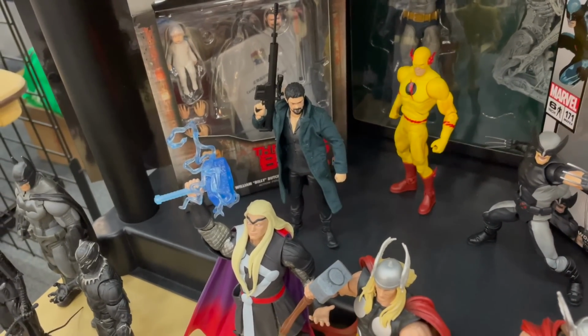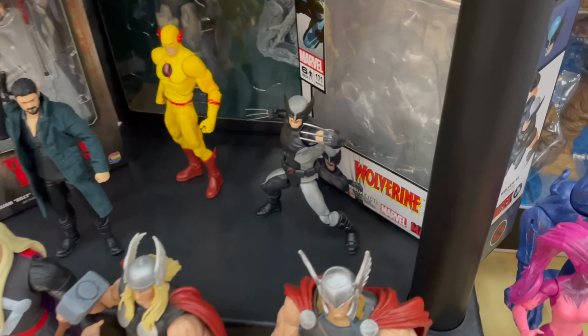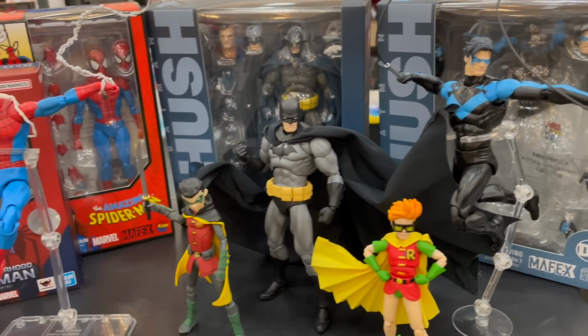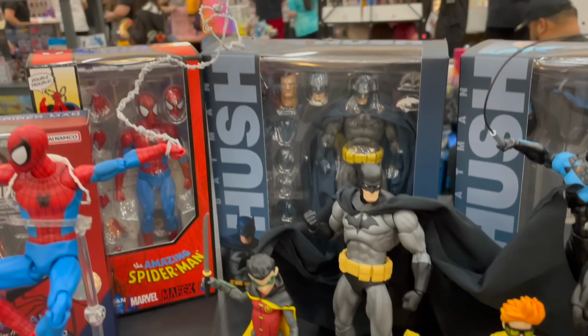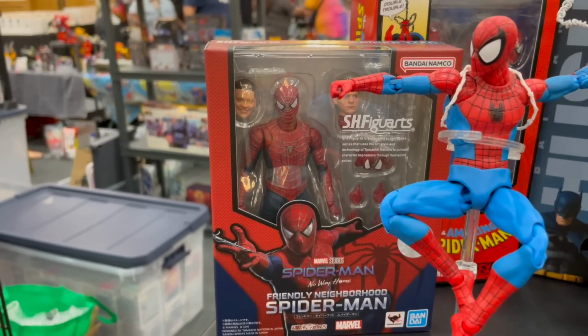And Billy Butcher, I think that's Mayfex. It looks really cool. Never seen that before. There's the X-Force Wolverine Mayfex. There's the new Nightwing, which I still have at Ami Ami. Hush Batman, another Hush Batman. Spidey's. There's Tobey Maguire Spidey.